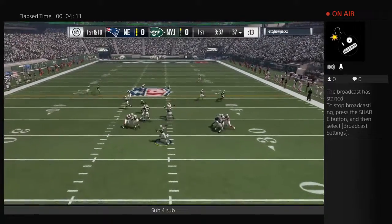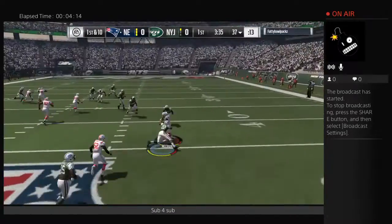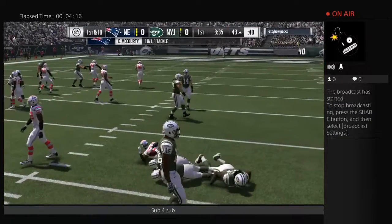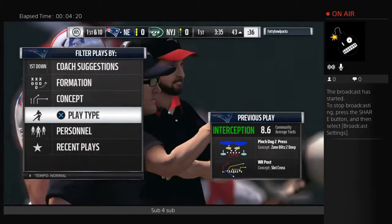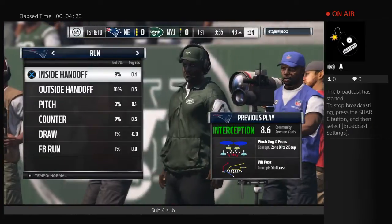On 1st and 10, Fitzpatrick looking for Marshall, but it's intercepted. Devin McCourty picks it off. And to the 43, so down inside the 45 to the 43-yard line. That's where they'll take over.